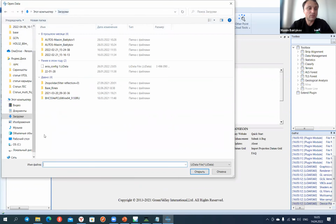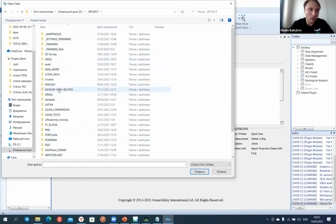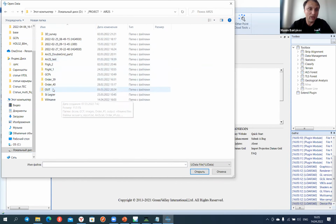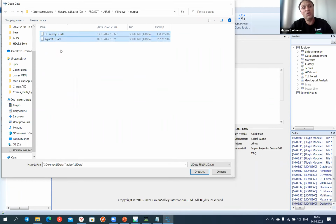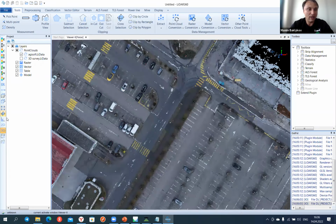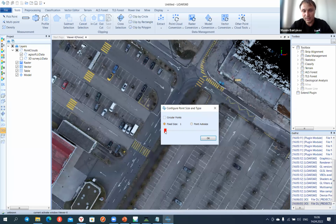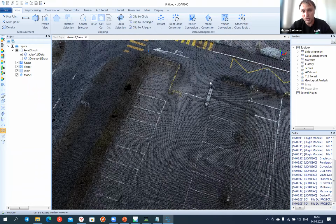So I will open the point cloud from Air-to-S data. I will open the Air-to-S dataset, whose point cloud was generated in different software. First of all, the 3D survey in Agisoft. First we will look at the Agisoft point cloud, and I will decrease the size of the points. This is the point cloud which was generated by Agisoft.